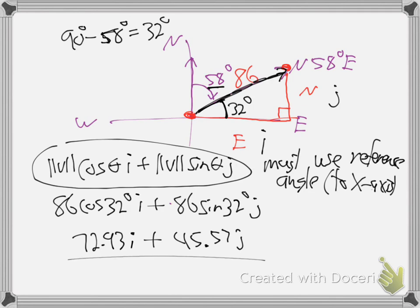You can't just do the sine of 32 and the cosine of 32. You've got to multiply by 86 though. If you do sin of 32 equals n over 86, you still have to multiply 86 times sin 32 and you get 45.6 miles. Well, that's what I get. Yeah, there are other ways to do this. I think this is the easiest though because it's consistent with what we did for vectors.